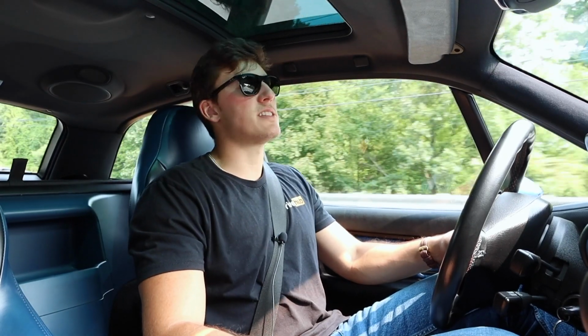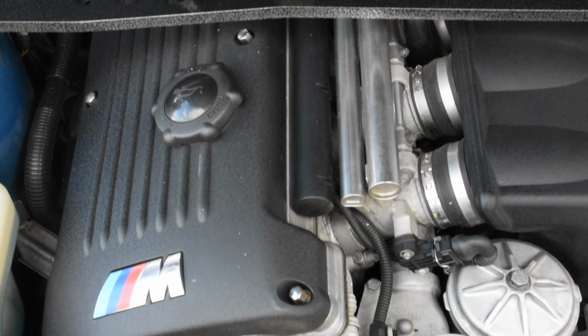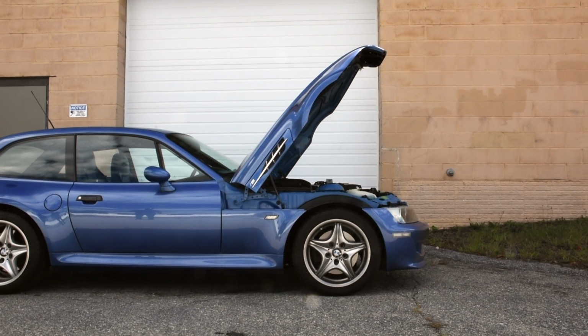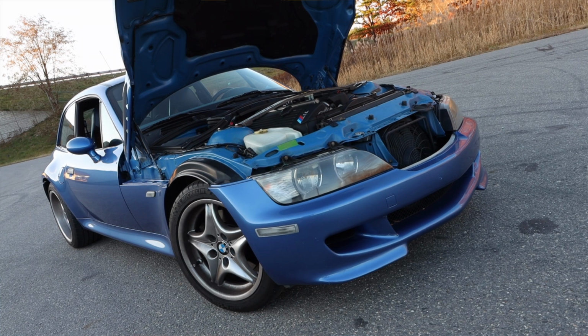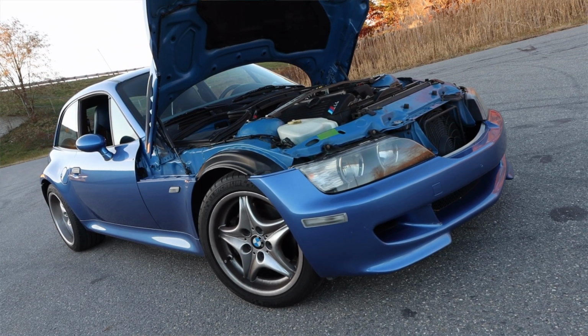It churns out an impressive 315 horsepower and 251 foot-pounds of torque, a 75 horsepower increase from the previous S52 inline 6. So this is the one you want, but good luck finding one. That engine literally takes up like 50% of the entire vehicle. It's absolutely wild to look at this thing with the hood open because you have no idea how big that engine is and how small the rest of the car is.